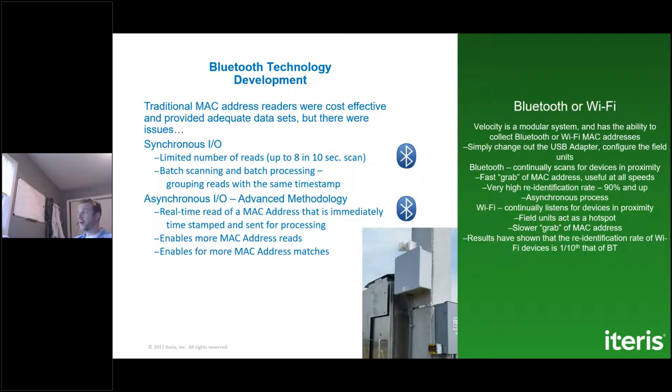Since the adoption of Bluetooth and Wi-Fi technologies, several MAC address readers have come to market. These readers have been cost effective, especially when compared to hiring a consultant or paying employees to do floating car studies, but they did have some limitations. The goal of all these units was to capture the largest sample size available, considering that there's still only a portion of travelers who can be picked up using MAC address readers.